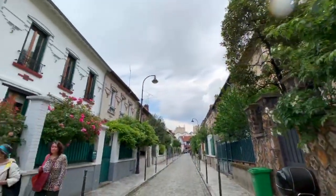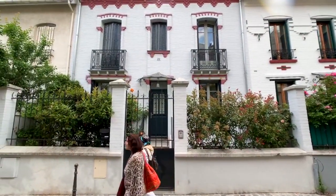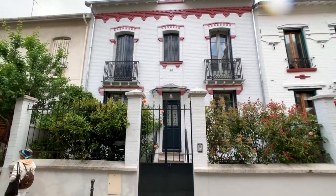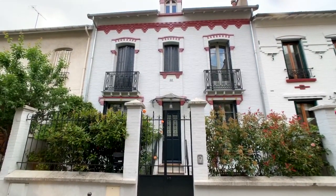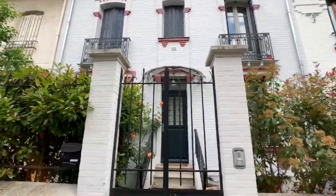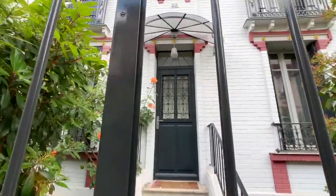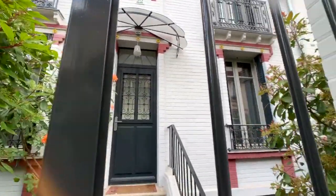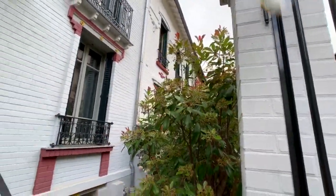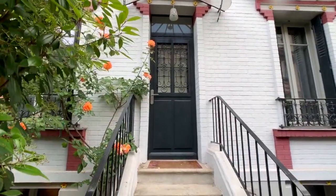Well, let me show you this place behind me. Look at that. They're actually rather modest brick houses, but sometimes the current residents have painted them in these beautiful ways. Goodness. Oh, I love this door. Now, if we can get cheeky, you know how I like to do it. Through the gate. Wow, look at that. So let me just give you the pan up.